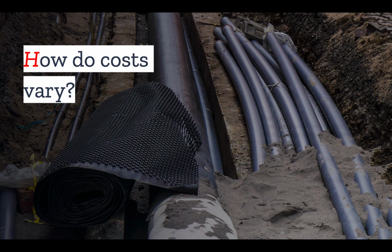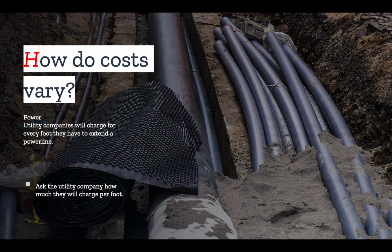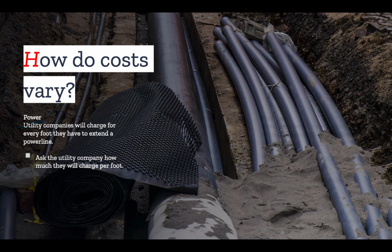Well, you can do a little bit more research to get at least a high-level estimate prior to purchasing the property. Now, for power, the predominant cost will be to extend any power lines if necessary, and utility companies are going to charge you for every foot that they need to extend the lines. So while you're speaking with the utility company, if power lines do not already front your property, find out first if it's even possible to extend power out to your property, and if so, how far existing lines will need to be extended and how much the utility company is going to charge per foot.